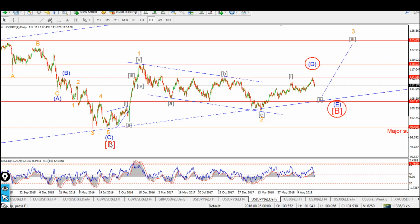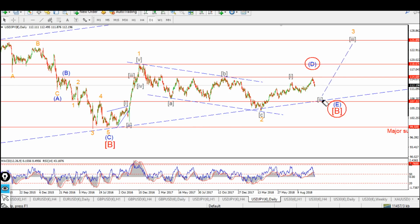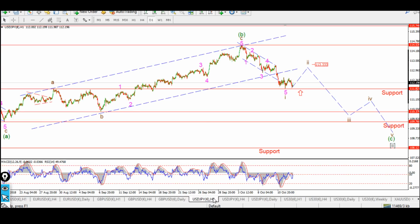The other alternate would be that this large B wave is still unfolding in a possible triangle. So if that was the case, then you had the A wave high there at 125 way back in 2015, and since then you would have A, B, C, D, and E, and even in that alternate count, you have an expectation for another decline into about the 107 area. So either way, I think we get a decline into about 108 or 107 to complete either a wave 2 or wave E of B. And let's get back out again into the short-term chart.